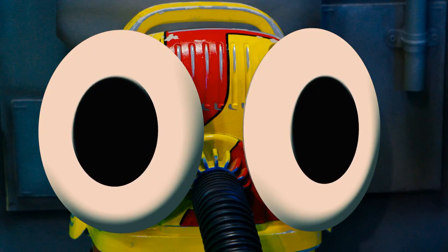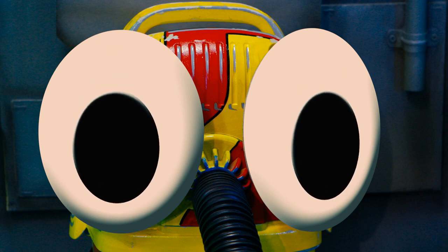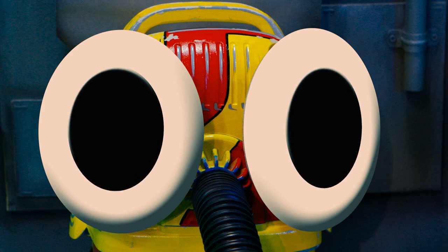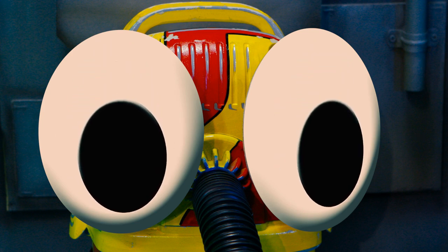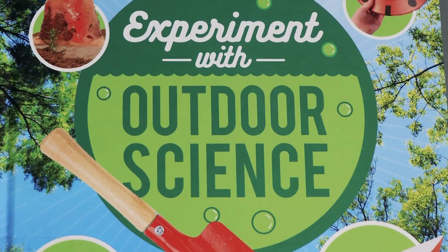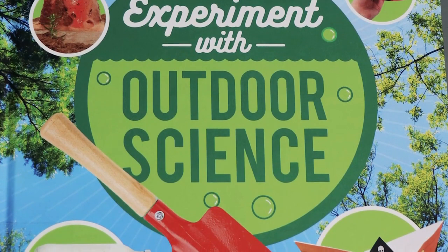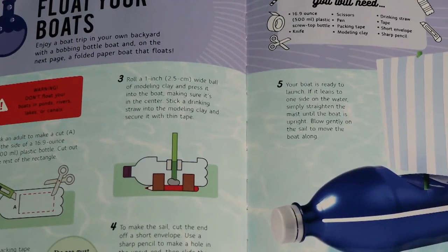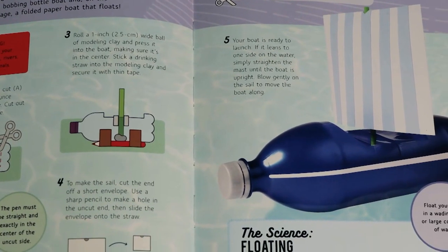Experiment with Outdoor Science by Nick Arnold. And Let Me Love Science, Mix and Measure by Kimberly Durting and Shelley R. Johannes. Cool. Well, Experiment with Outdoor Science is the exact type of book I was talking about. A book full of science experiments we can do outdoors. And oh man, is this book impressive. Each page is bursting with unique experiments we can do.